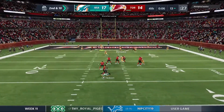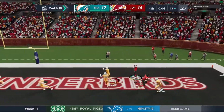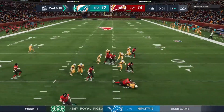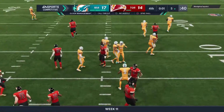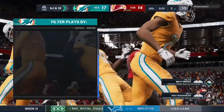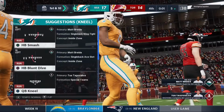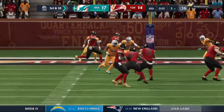They'll look to throw. And a crusher there as it's intercepted. Picked off by Jones. And they'll have the football but deep in their own territory as he's brought down at the 5. They'll take over 1st and 10 at their own 5-yard line.